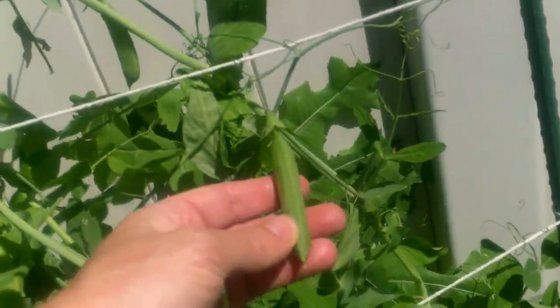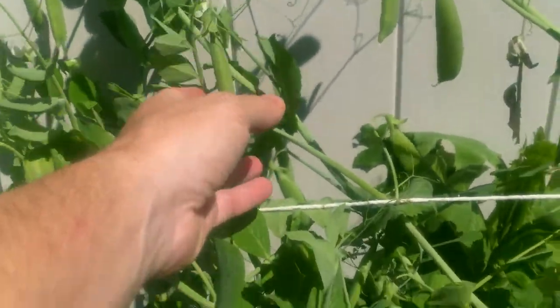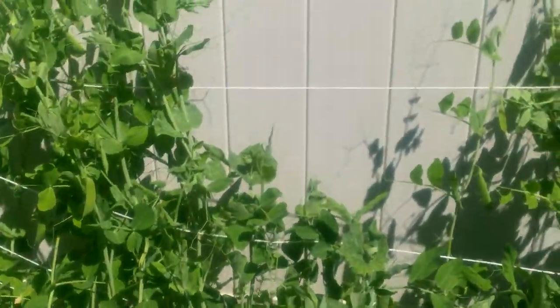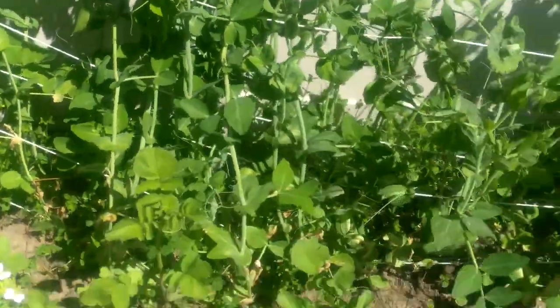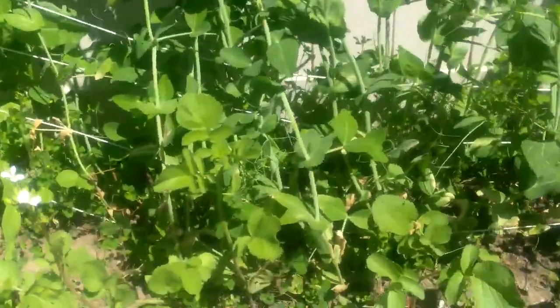Pea pods are about ready to be picked, a bunch of them. Getting a bunch on, but not as productive as some years, so hopefully they keep adding more. I do need to get out here and harvest a few of them. They look like they're about ready. We love those, just pop them right out of the pod and eat them. This is the garlic.